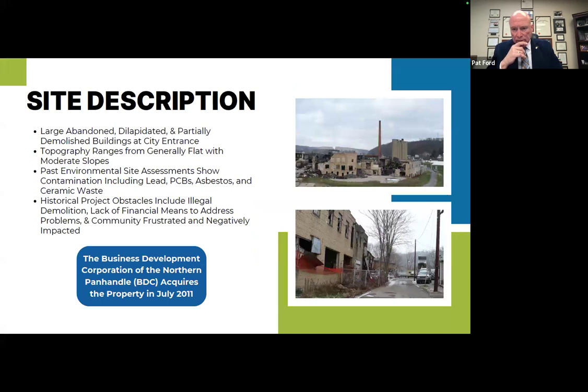So when you look at this site and go into the weeds a little bit, it really is not any different than most small towns in the Ohio River Valley. It was a small mill town. When these communities were built around the mills, when things were good at the mill, things were good in the community. When things went south in the mill, things went south in the community. So the communities ebbed and flowed with the mill.